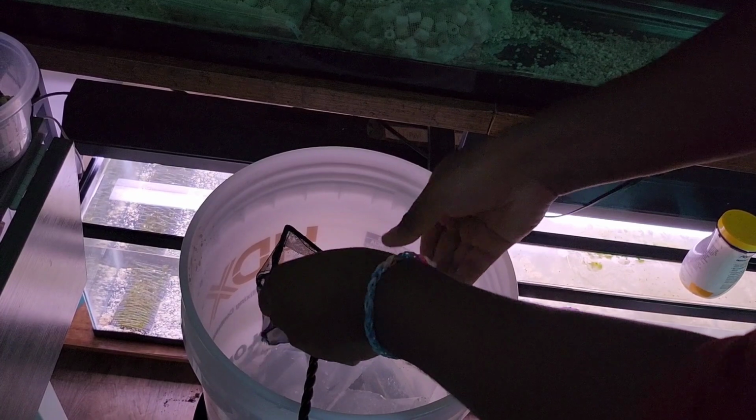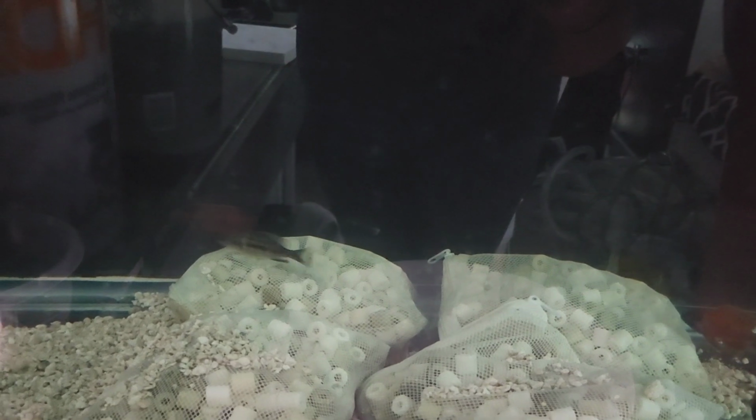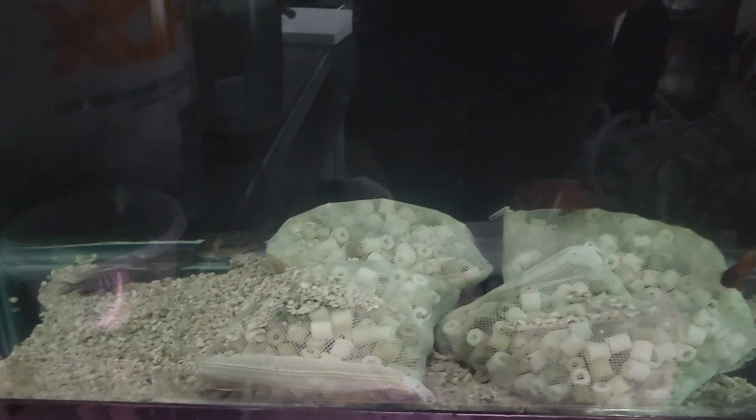Out so far. What was this one? This one is Super Red Empress. Oh, this is actually one of the ones that I really, really wanted. Like, not this time around, the other time around. Super Red Empress. We're done. That's it. They're all in there. They're all good.